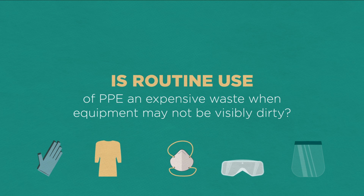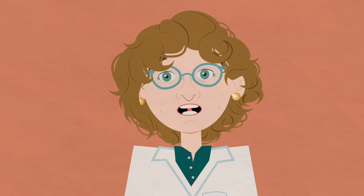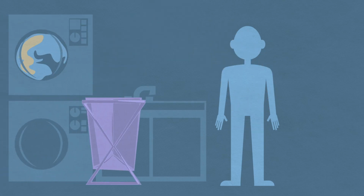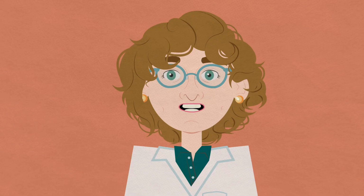Is routine use of PPE an expensive waste when equipment may not be visibly dirty? No. You should always assume that any PPE that has been used with a patient is dirty. If it's single use, discard it right away. If it's reusable, clean and disinfect it prior to reuse, following the manufacturer's guidelines and instructions. If it's not labeled as reusable, reusing it does not follow the one and done method.